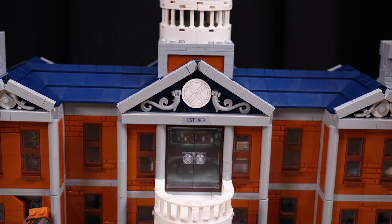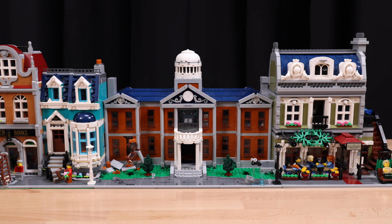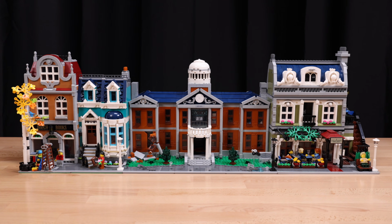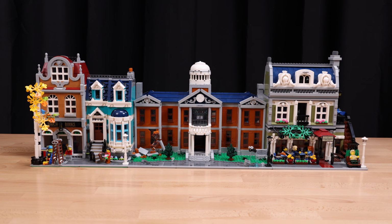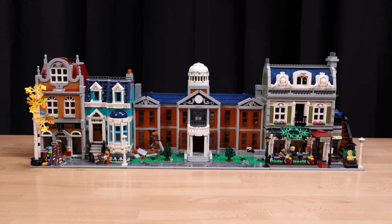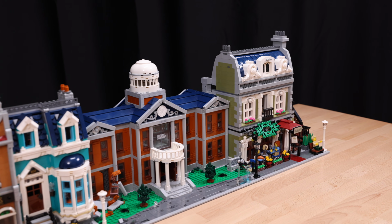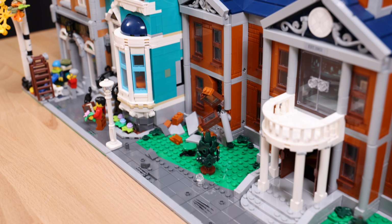And finally, let's take a look at the XMansion alongside some other sets. So first off, bringing in some normal modular Lego buildings, the bookshop on the left and the Parisian restaurant on the right. As you can see, I would say the XMansion doesn't exactly blend very well. The facade is okay on the XMansion, but comparative to these sets, it's fairly bland.